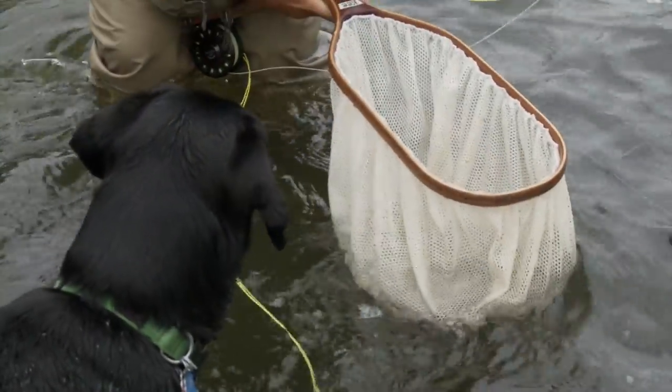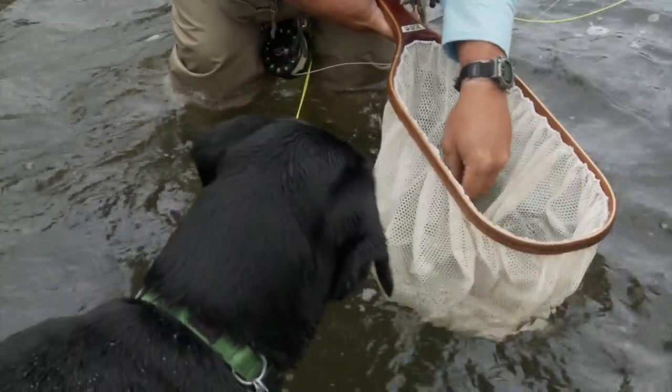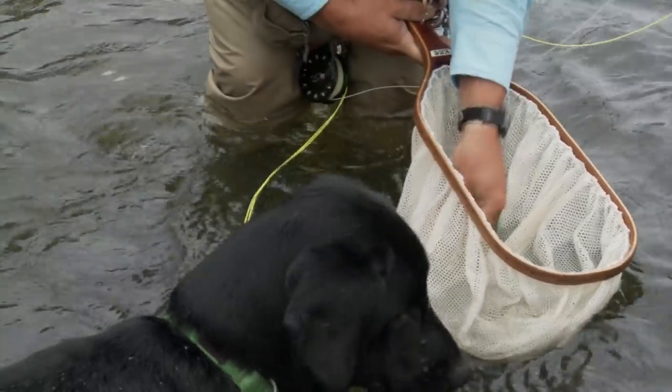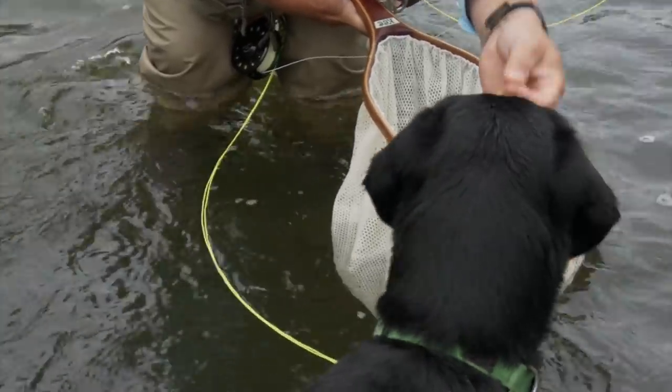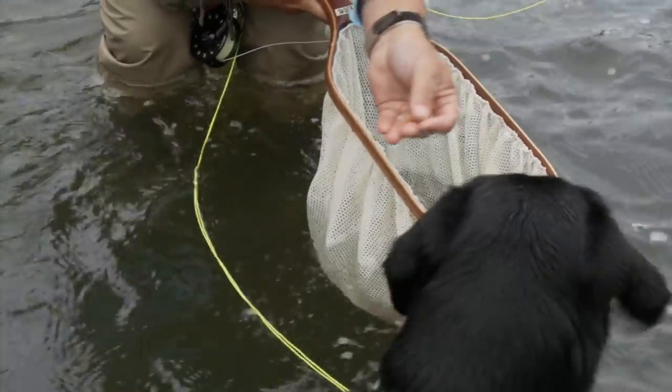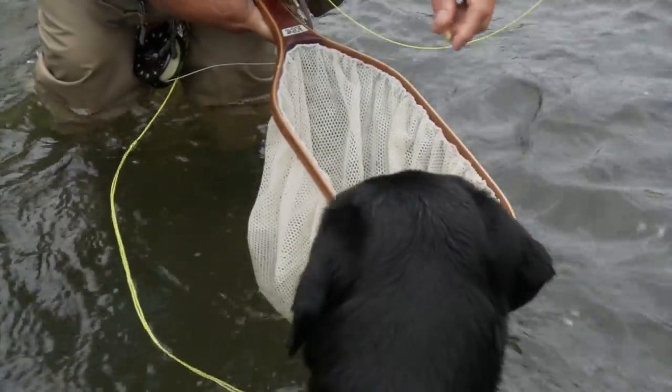So, yeah, I just wanted to investigate that little run with a little wet fly game and pulse a wet fly through there. And a nice bright colored one, mind you. Look out here. That ended up sparking a little attack, and, you know, a nice little brown.